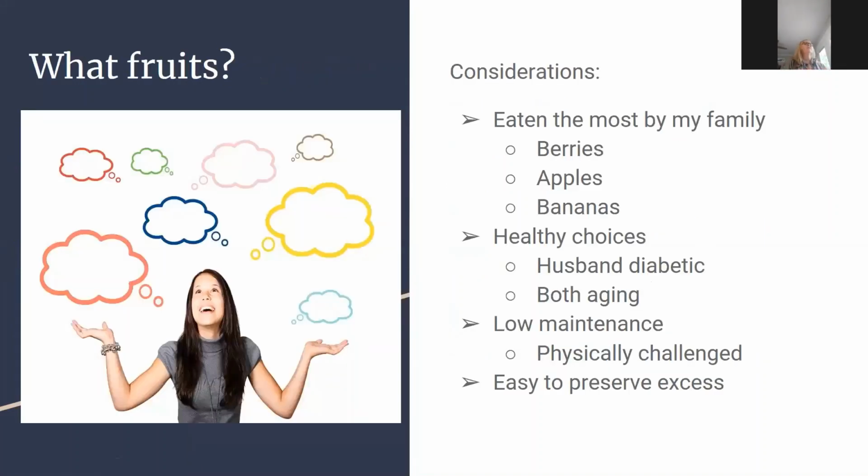So when I had fruits, I wanted to do fruits, but here are the considerations I thought through when I decided what fruits to plant. I didn't want to experiment too much for my first year, just moving in to an area, and I'm not sure how I want to utilize the land. So I looked for fruits that were most eaten by my family. Berries, apples, and bananas are the 3. Considerations: I wanted healthy choices. My husband's a diabetic. We're both aging. Low maintenance, they needed to be, because I'm physically challenged now. And easy to preserve the excess. I don't want to waste any food.